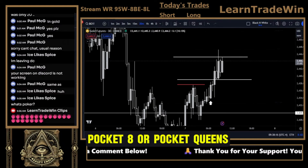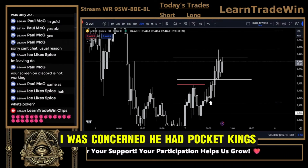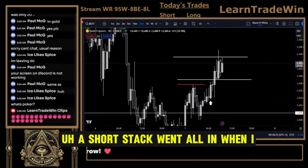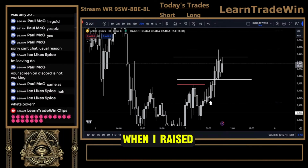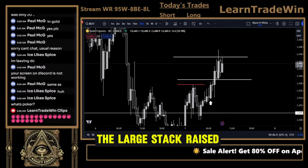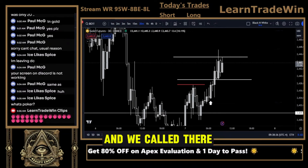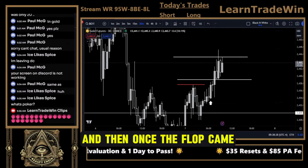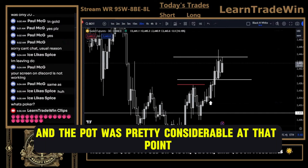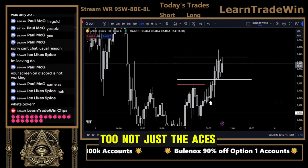When I caught that hand that we were talking about when we came in, basically I had pocket queens. He had pocket aces. I didn't know that at the time. I was concerned he had pocket kings. But anyways, a short stack went all in. When I raised, the large stack raised, and then the short stack went all in, and we called there. And then once the flop came, I went half pot, and the pot was pretty considerable at that point.